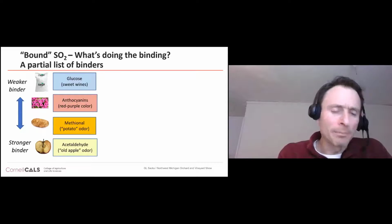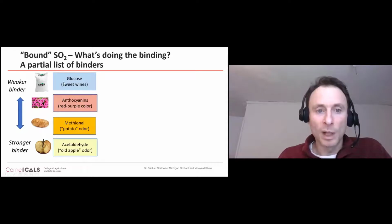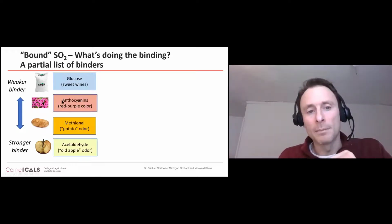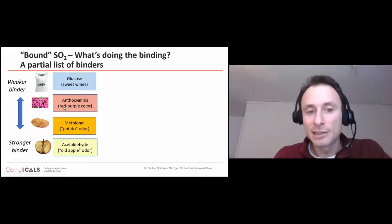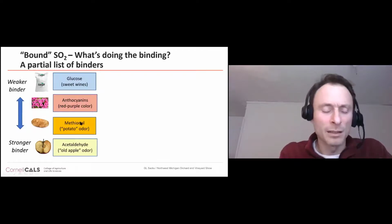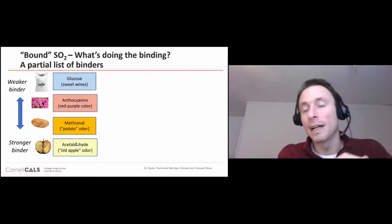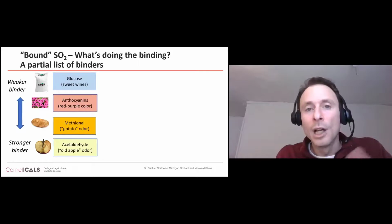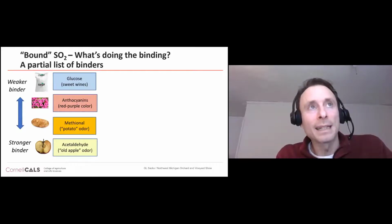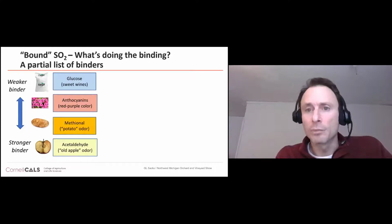So there's a number of binders in table wines. In sweet wines, glucose can be a major binder. In red wines, anthocyanins can be binders. You can have oxidized aroma compounds like aldehydes, for example, methional, which is the smell of baked potatoes and soy sauce. And quantitatively, the major binder in most wines is a compound called acetaldehyde, which you would find in high concentrations in wines that don't have any SO2 added, for example, sherry type wines, Madeira. It's the smell of, well, sherry and bruised apples.